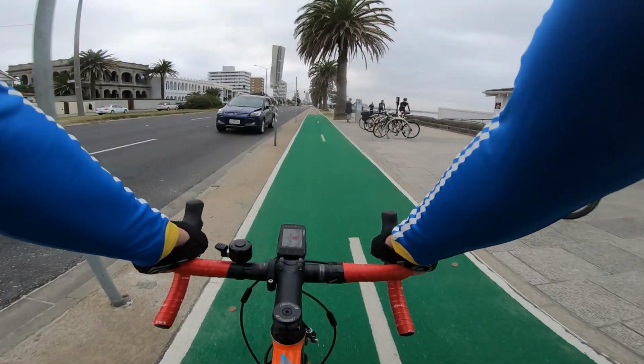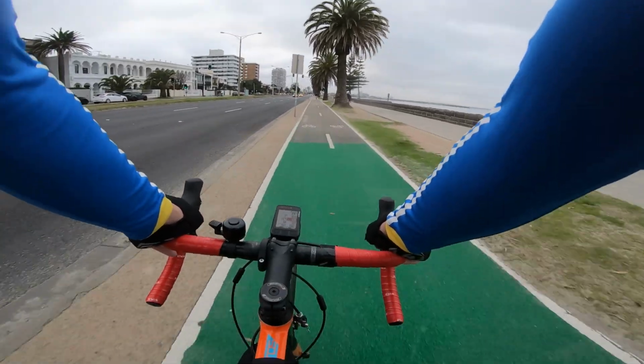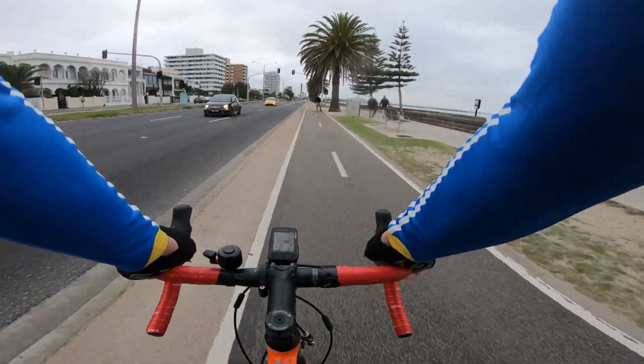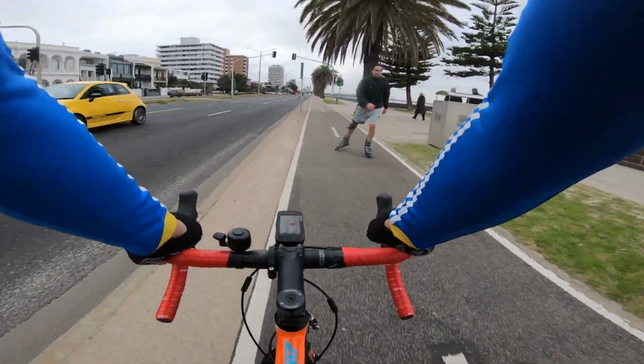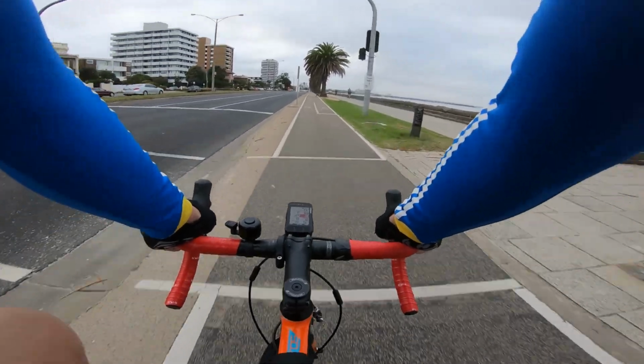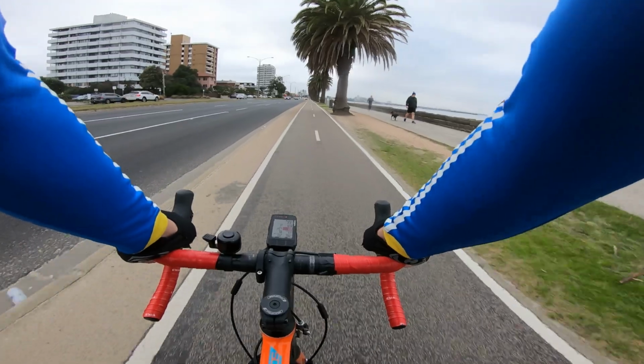Okay, so once we reach Sandbar Cafe at the right, we're actually entering the suburb of Meadow Park. There's two theories regarding the name origin of Meadow Park. The most widely acceptable version was mentioning that Meadow Park was named after the Meadow Park railway station, part of the now defunct St Kilda railway line.